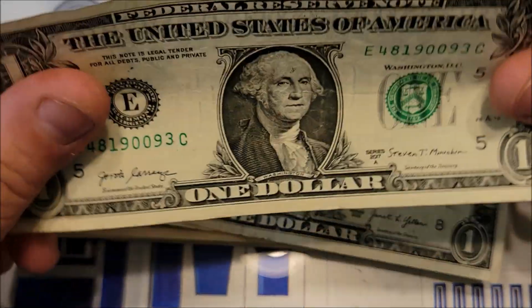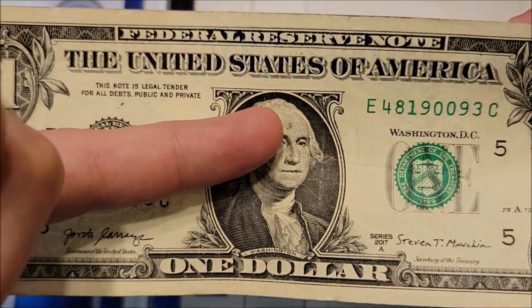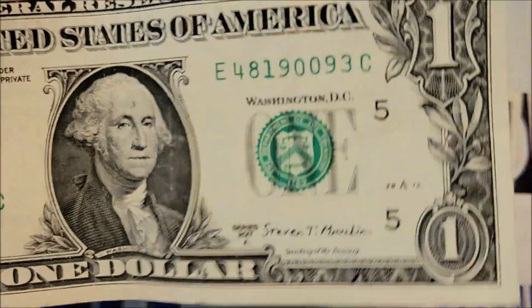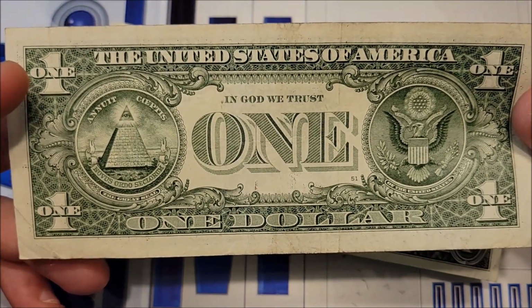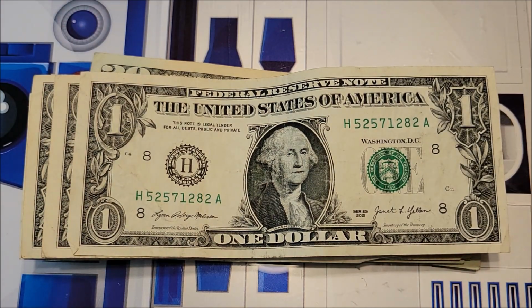So right off the rip, we got a little bit of excess ink going on here. It's kind of cool because it's right in the middle of his forehead. Nothing in the serial number that's collectible, but there is a little bit of that over ink that's on a lot of 2017 $1 notes. Other than that little mark on Washington's forehead, not really collectible.